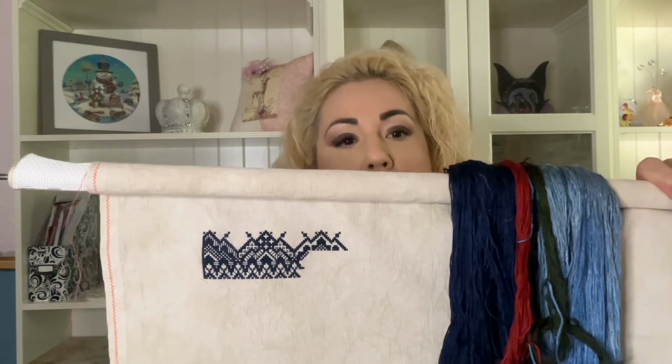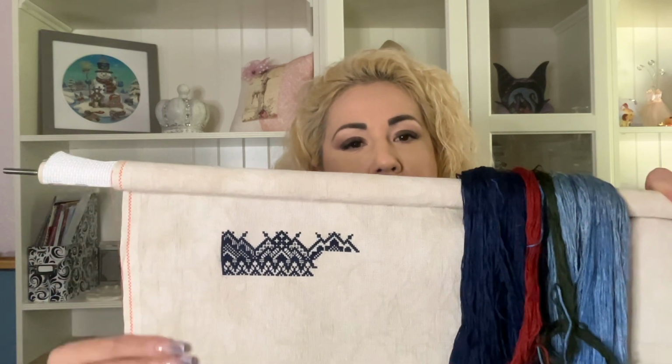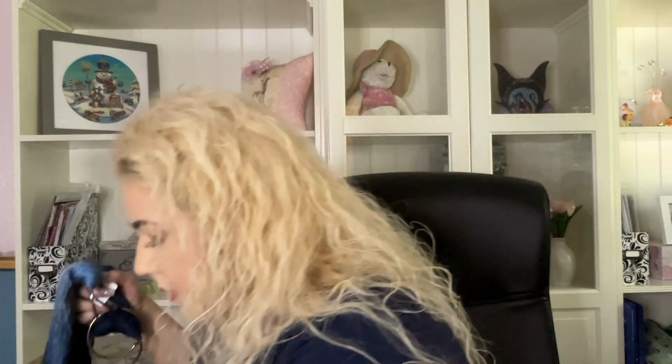And this is 18 count Picture This Plus fabric, the color Vellum, which I really like because it has maybe just a light mottling, and it has more of a look of maybe older fabric. So I like the way that's coming out. So that is that one. I love to work with Silks for You. It's very nice. Very smooth. I like it.